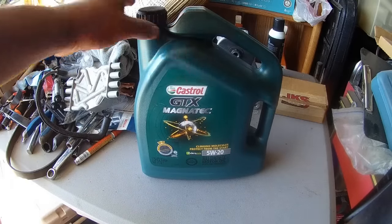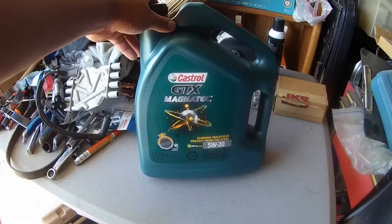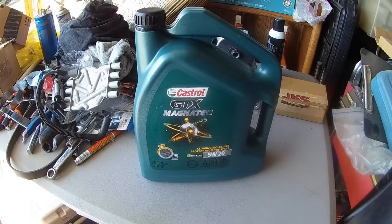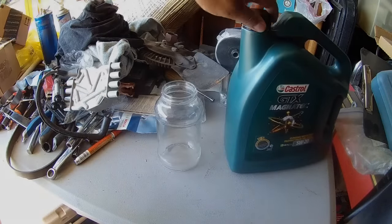Some of the reviews I read on Amazon also state that guys have used it and it's quieted their cams down, their lifters down quite a bit. So I'm just excited to see what this stuff can do. But without further ado, let me pour it into a glass so you can actually see the color of this stuff. Into a jar.